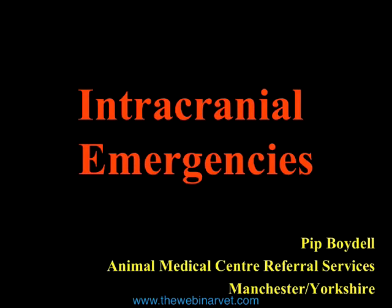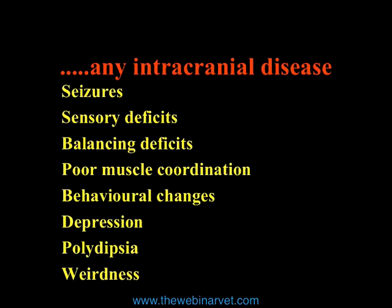Most of the appropriate emergency treatment does not necessarily need a diagnosis, and you certainly need an animal that's stable before anaesthesia, if it's going to be anaesthetised for a brain scan. So stabilising the patient is far, far more important as the initial stage relative to the diagnosis. And basically, any intracranial disease can be associated with emergency signs.